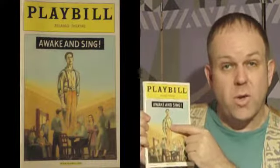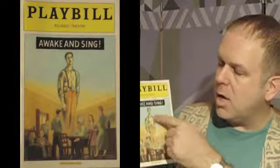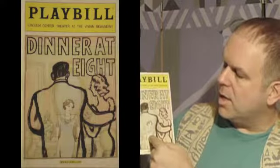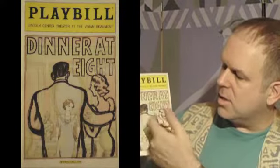Awake and Sing, Clifford Odets, and this is Pablo Schreiber. That's Liev Schreiber's little brother, and he was awesome. And he is standing tall as like this ghostly version of himself, standing on a table with his family surrounding him, and that's lovely. Here it is, Dinner at 8. But I love this because this guy's like a ghost. Like, you're seeing the lady looking through this guy, and he's like half a man, and it looks like Picasso. So I love this one. I'm going to show you this because this is Cabaret.